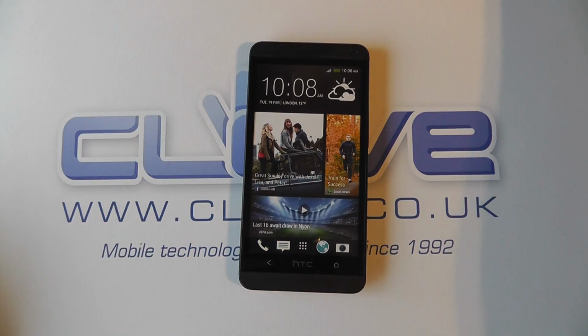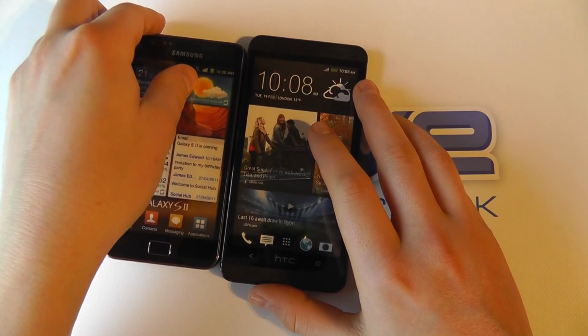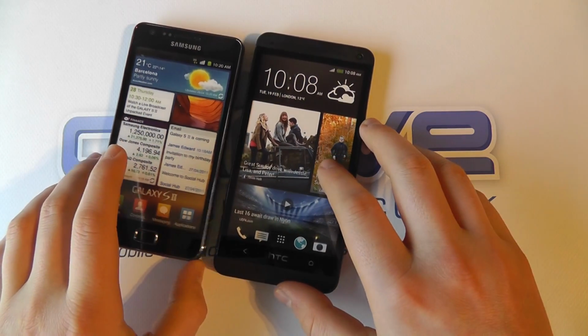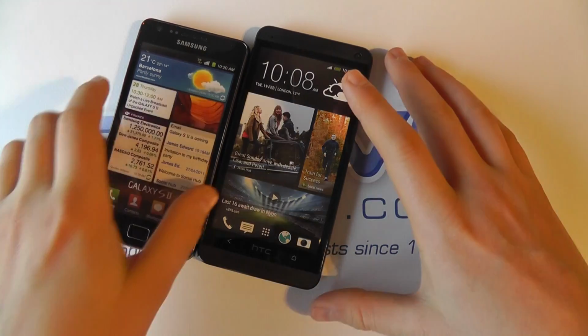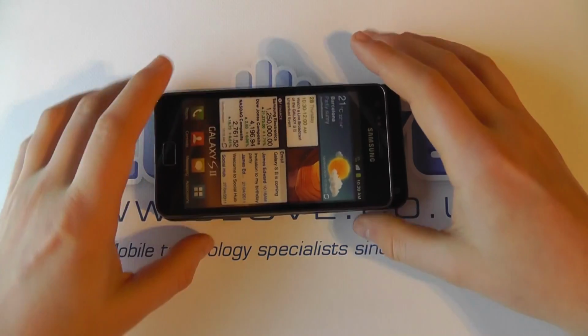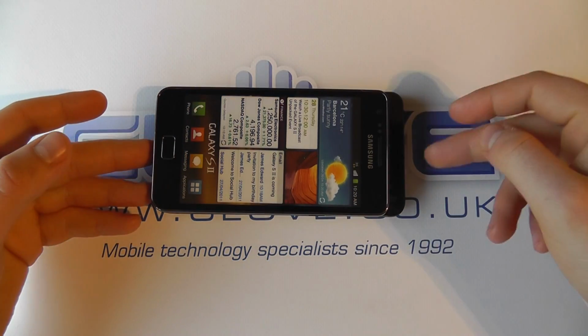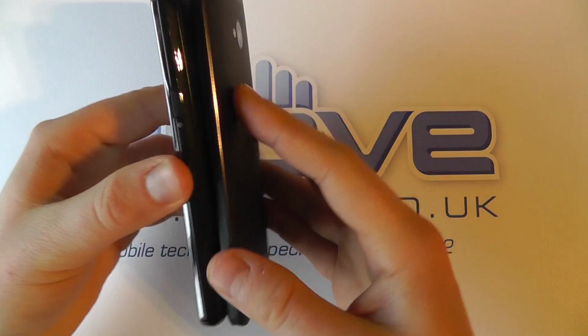And finally, a slightly older device. It's a Samsung Galaxy S2, but it's again a very popular device and still might be one that you're upgrading from. So in terms of size, again we can see the HTC One is much bigger. Width, there isn't actually a lot in it. It comes more on the actual height of the device, where we're seeing the increases here.